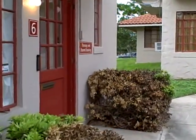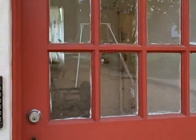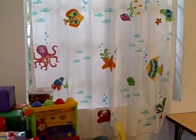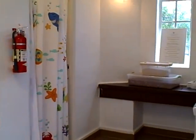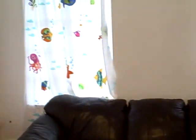except this one's an underwater theme. I don't believe this door is unlocked, but we can look in there and see. Oh, it is unlocked. Great. Like I said, this is just another therapy cottage for therapy and parent training that our therapists use to train the parents and the families on how to work with their children with autism. It looks much like the other therapy cottage, lots of toys.